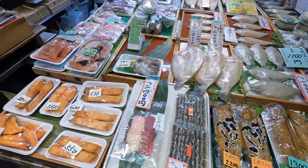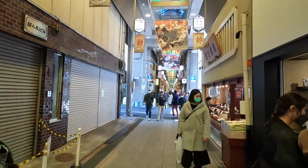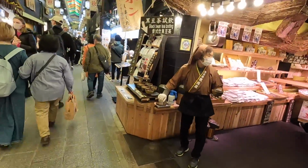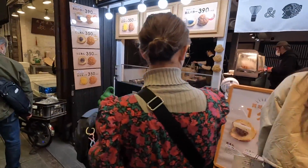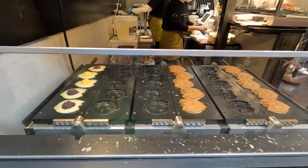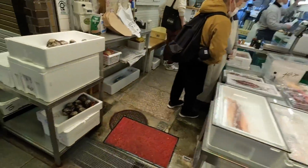You can see all the beautiful fish. It's very popular with tourists and locals alike. Kind of a good way to get away from the traffic too. I guess they give out lots of free samples here too. Wow. Ooh, those look really good. Some kind of sweet. Right next to the smelly fish. Hello.